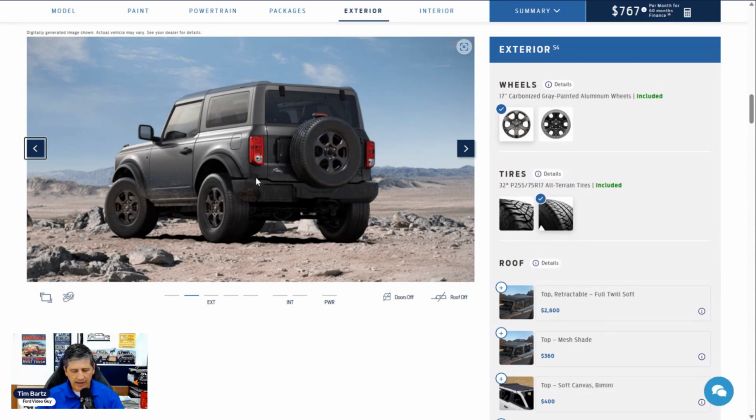Now, on the rear of the vehicle back here, we do have the hardtop is going to get, again, rear wiper and defrost back here. Of course, spare tire, full-size spare tire back here, just like all the other 4. Center high-mounted stoplight above that, so people can see when you're braking. I like to call it the third brake light.